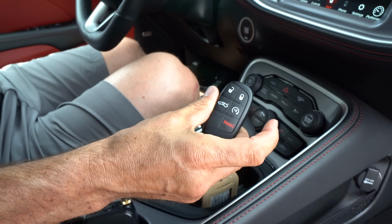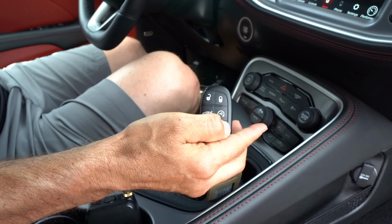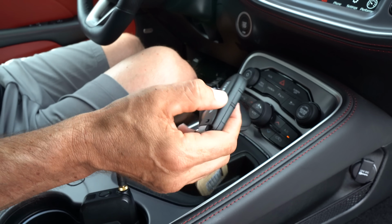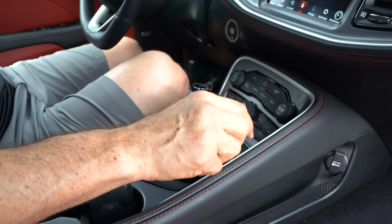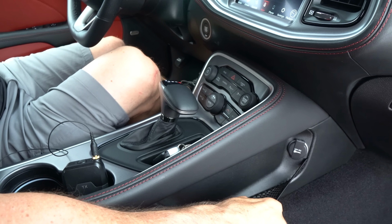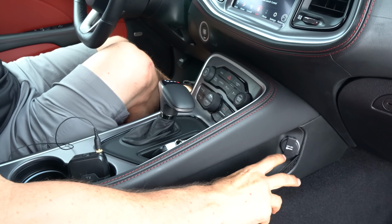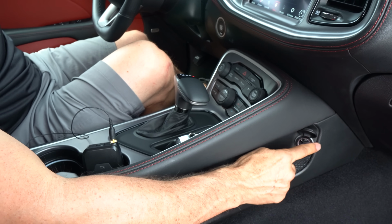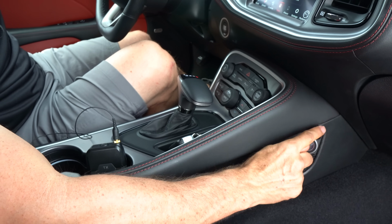Flip it around the back. Remote start. Pop the trunk. And the panic button is for everybody freaking out as you're doing that big smoky burnout. You got a place for some atomic fireballs. Another Twinkie holder on the side over here. And a place to plug in your radar detector. I advise getting one. This car is going to get you into a lot of trouble.